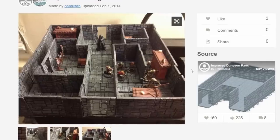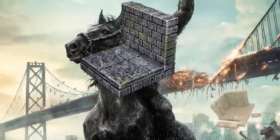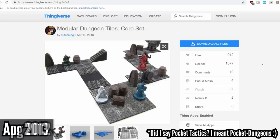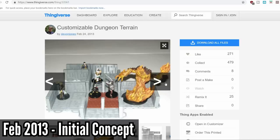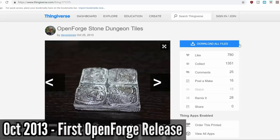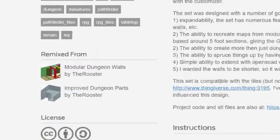The dawn of the modern 3D printable dungeon tile would come several years later in 2012, when Dutch Mogul, also known as Ill-Gotten Games, released the first edition of Pocket Tactics, which he shortly modified into a modular floor tile system. Over the next few months, Devin Jones, who'd go on to found Masterwork Tools and create OpenForge, would also release his first dungeon tile concept on Thingiverse, which was originally based off of the Rooster's initial models. Check out that remix.